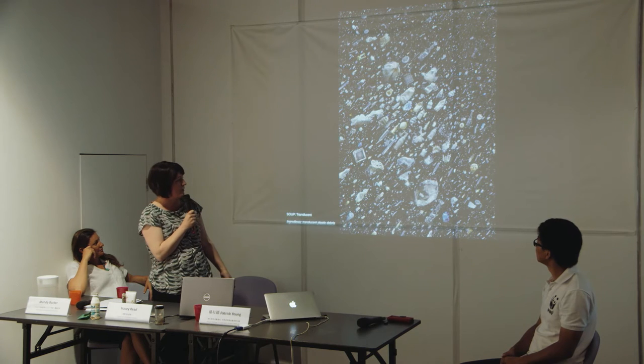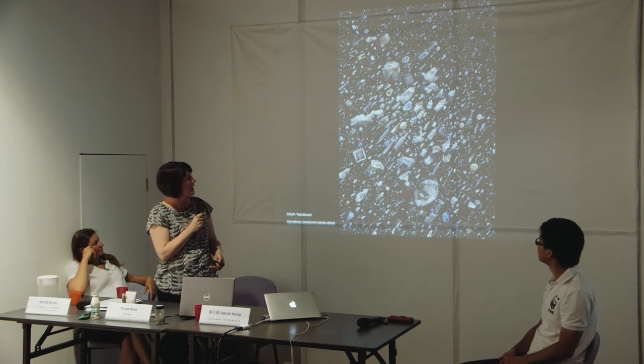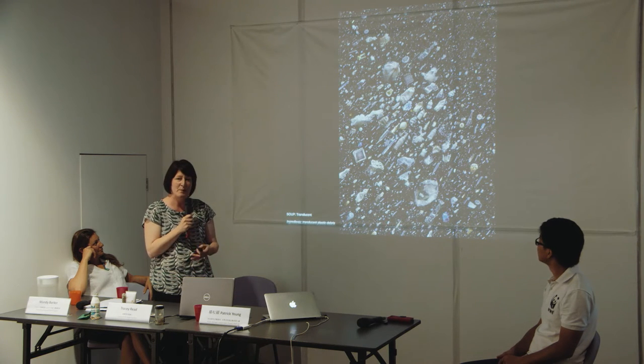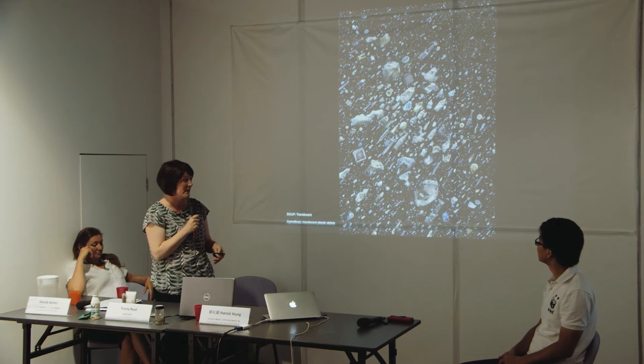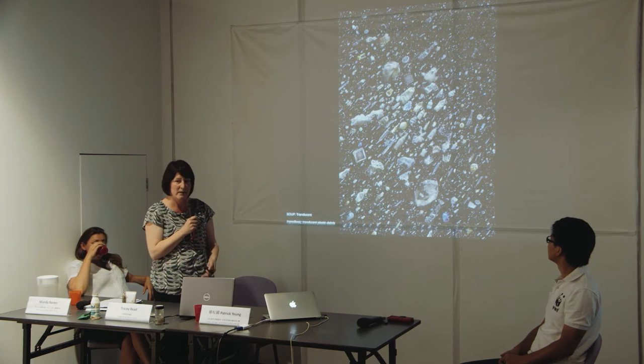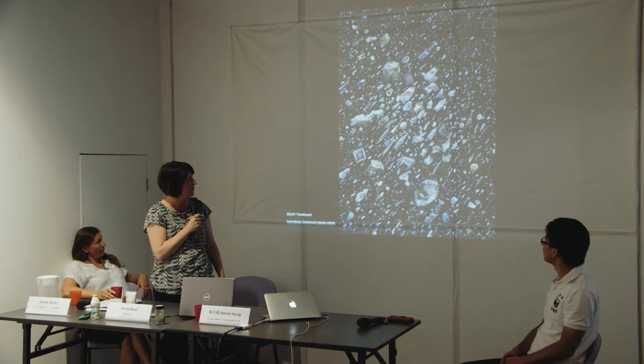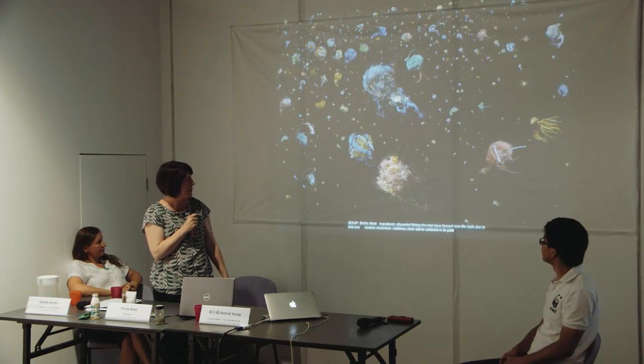This image is Soup Translucent. It's all translucent objects that I found in the sea. Basically, it's mainly food packaging, water bottles, things like that, where the print has faded away or come off from time spent in the sea. There's a helium balloon at the bottom, which is a common problem in all countries. Food packaging, again, is mainly the dominant thing in this one.